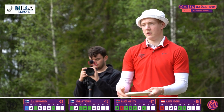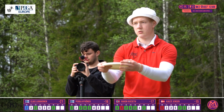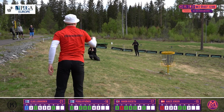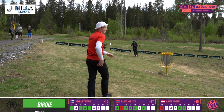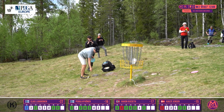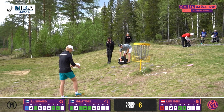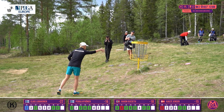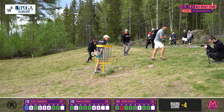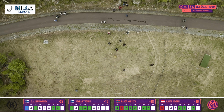That could be a really important one for Pekka. Yeah, Pekka, that's huge. Short left. I'm just going to say that was very important and could cost him a position. Elias with another birdie. I'm going to have to say it, that should be sealing the deal. Tossing it in there. Hakon at 18 down. This is pretty solid separation. Now we have a battle for third.